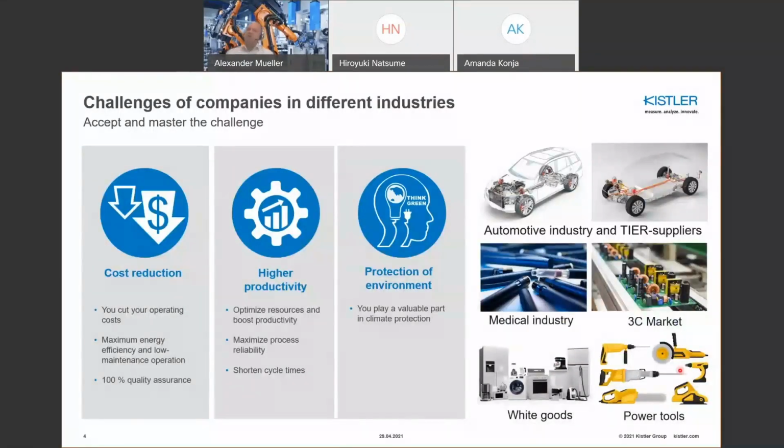First, I want to begin with the challenges you have in different industries, independent of where you are coming from: the automotive industry, medical industry, 3C market, white goods, or whatever. There are a lot of topics you have to consider which challenge you. The first one is for sure cost reduction. Everyone has to reduce the cost. You have to cut the operating cost. You have to take care of energy efficiency, for sure. You have to take care of low maintenance operation, and for sure quality is important. You have to ensure 100% quality of your products.